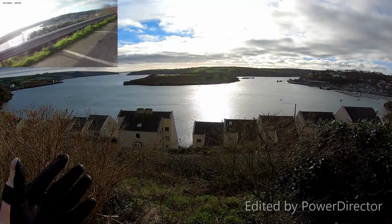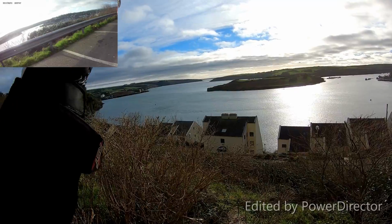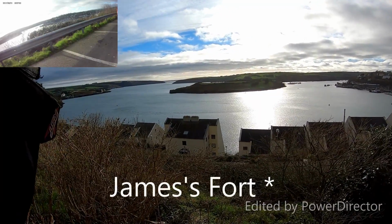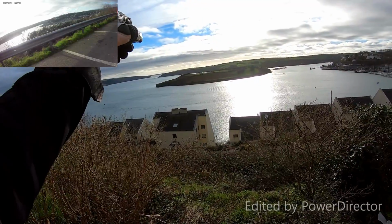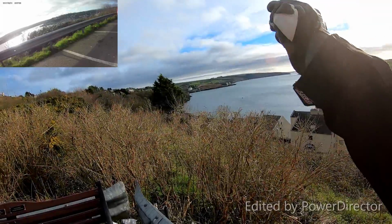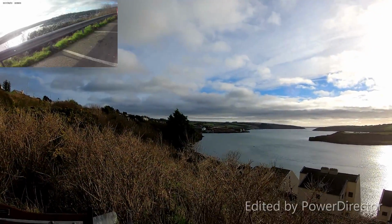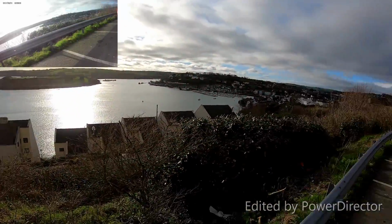You can have coffee and drinks. I don't think they do food. And there's another fort whose name I can't remember. I'll probably put it in the video. Just kind of over there, there's a little area down by the sea, and also on the top of that hill there's another fort. But straight over there then is Charles's Fort. So that's where I'm going to ride up to in a minute and then come back.